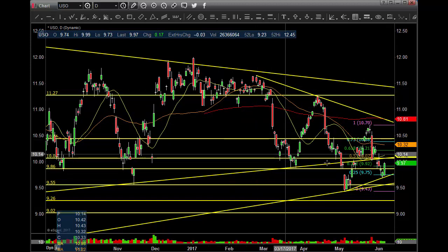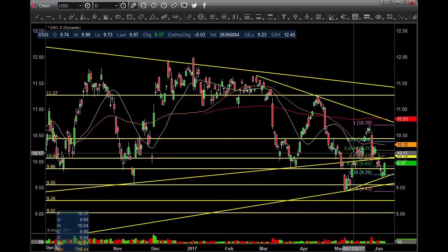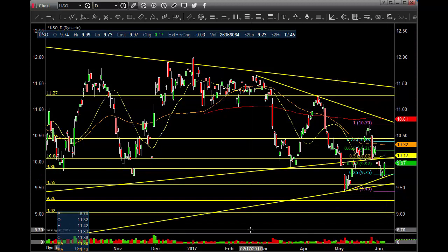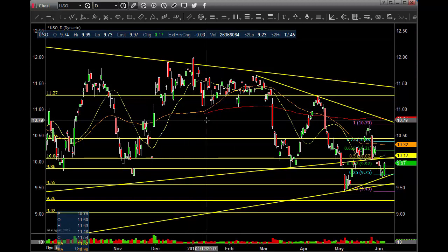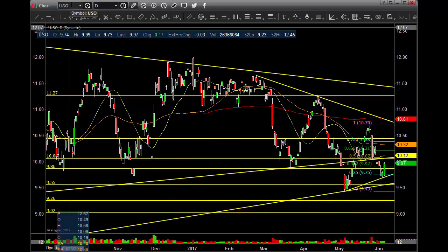They cannot handle higher oil prices in America. This is all an experiment, and Janet does not need higher oil prices in the mix of things right now. So they'll keep this one lower. I'm still thinking 9 bucks and then possibly lower in the weeks to come, maybe months, but we'll have to see how it goes through the summer months.